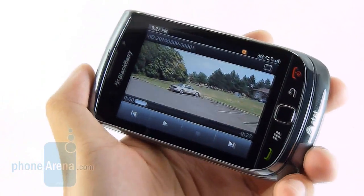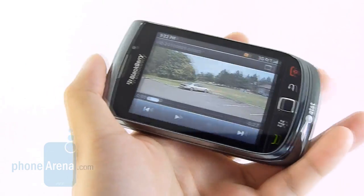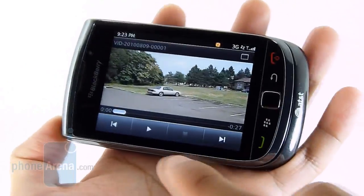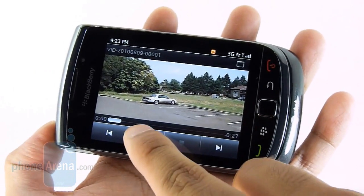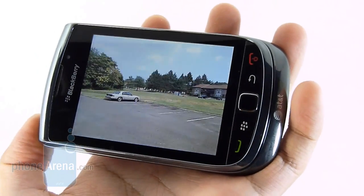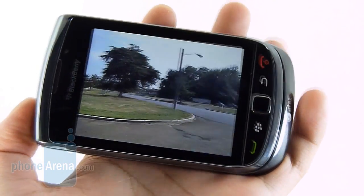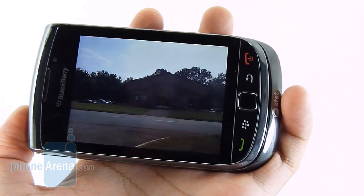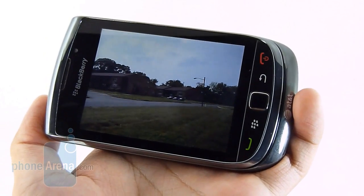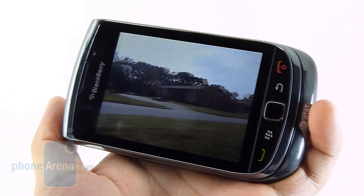Sadly, the Torch 9800 lacks HD video recording, which is becoming extremely prevalent among the high-end smartphones out there. Instead, what we're treated to is video capture of 640 by 480 VGA videos, which is okay resolution, decent detail. There's an anti-shake mode you can set so it looks less jittery, and most people will find it fairly workable for their taste, but when you compare it to high-definition recording on some of the other devices out there, it easily pales in comparison to them.